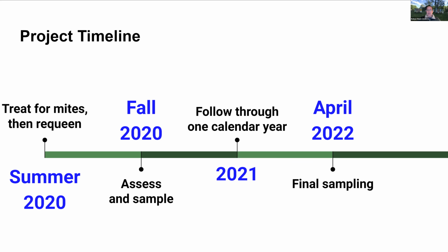Those colonies had been treated for mites with Formic Pro at least 2 weeks or more before the queens arrived, because we wanted to make sure that they started off with low mite levels. So they were requeened in June.